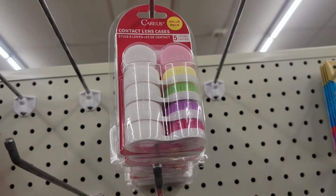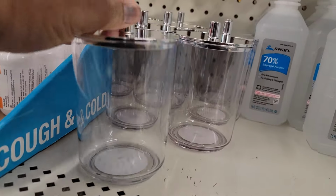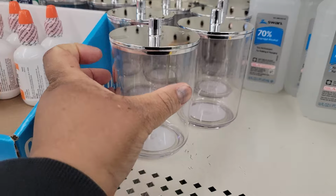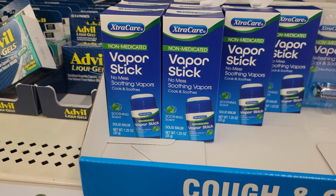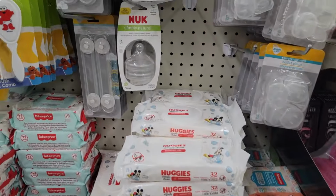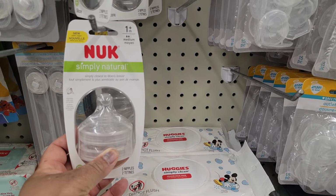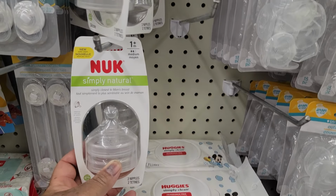Okay. I got a 5-pack of contact lens cases for $1.25. That's good. Look at this. Oh, it's taped. A little clear jar. Put whatever in there. That's pretty good. And this is plastic. Yeah, it's plastic. This is my first time seeing a vapor stick. I guess it's comparable to the Vicks one. Vicks vapor stick. These Nooks, they sell these in Walmart. Aren't these things expensive? Last time I checked, I want to say I paid, not for me, oh my God, I paid a couple of dollars. Oh, $5, $6. Down there in the dollar store.